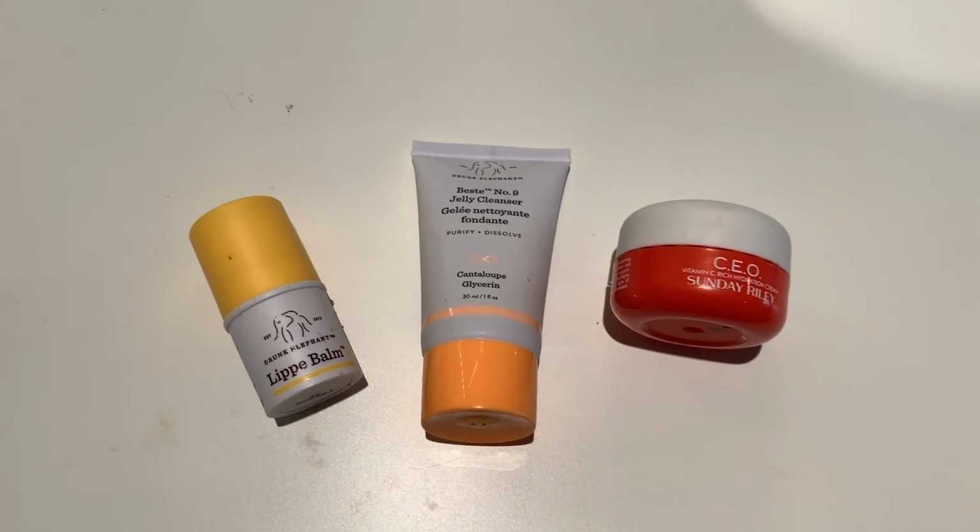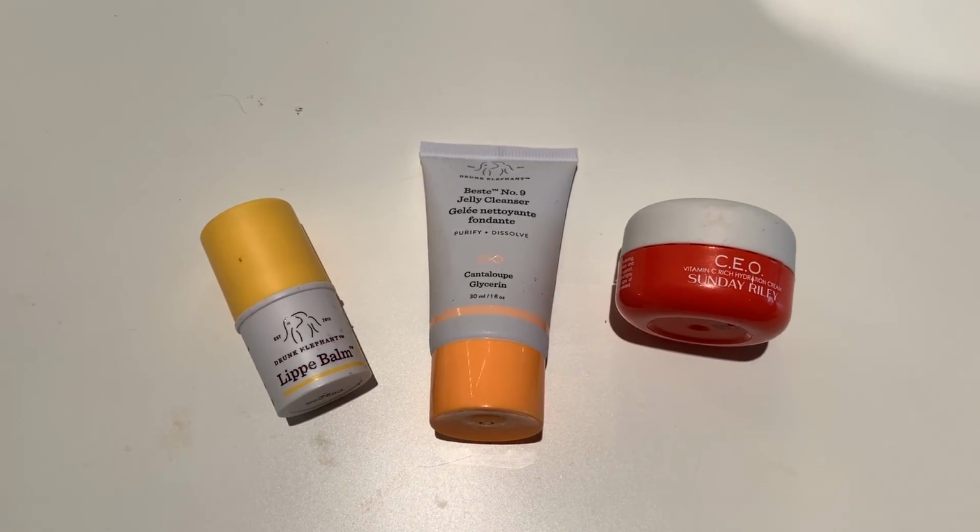It's the Drunk Elephant Best No. 9 Jelly Cleanser, and this one has just been the one that's working for me. And it's just in a little travel size version, which is perfect. And then I have my Drunk Elephant Lippy Balm as well.